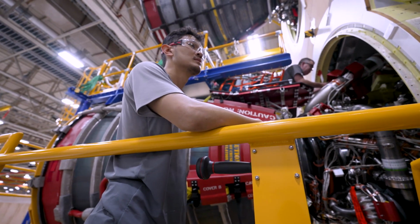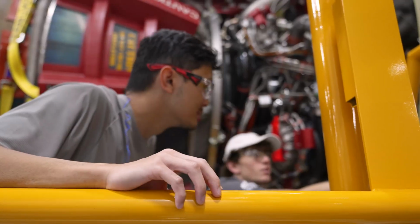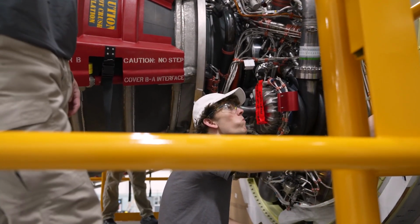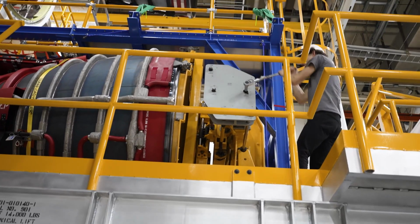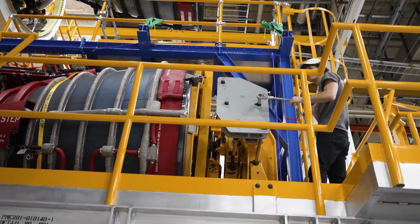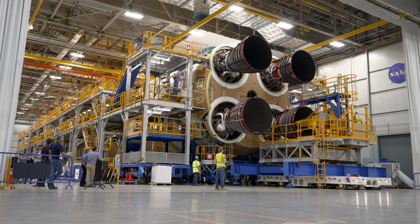According to official information, the SLS rocket is expected to launch for the Artemis II mission by the end of 2024. However, this date is highly unlikely according to available information. Therefore, the first crewed launch in the Artemis program is anticipated in 2025.